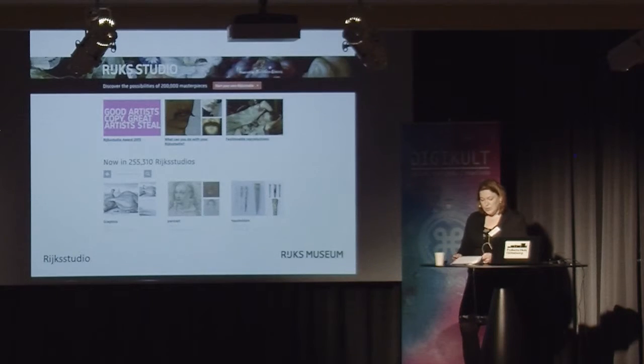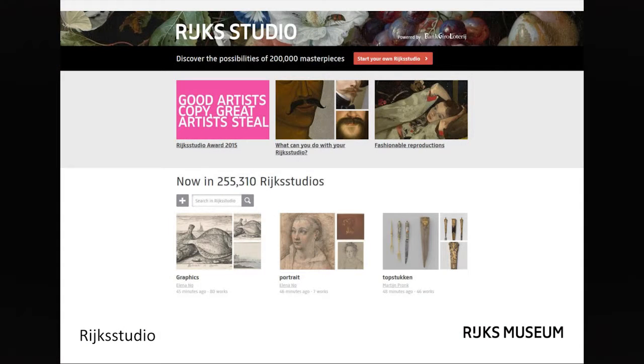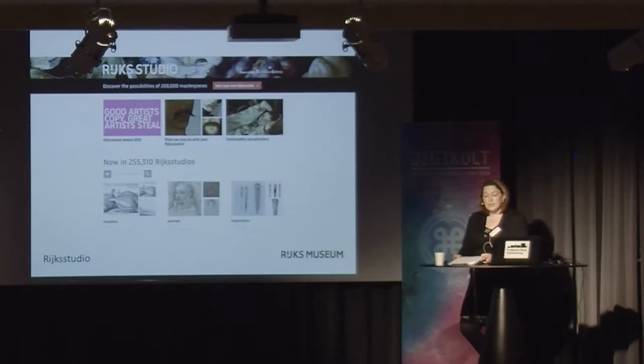And then the last option, a very nice one, which became a huge success. It's called Rijksstudio. Here you can create your own collection, you can order prints for your house, you can design your own creation, or you can link favorite objects during your museum visit or at home. And the new Rijksmuseum is a place where everyone is a curator.